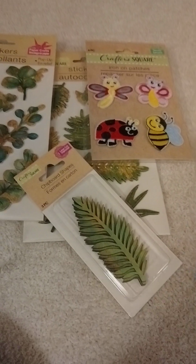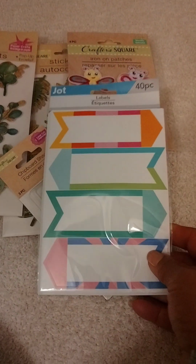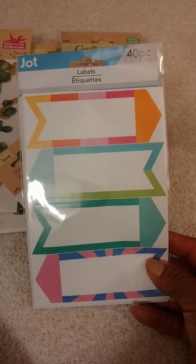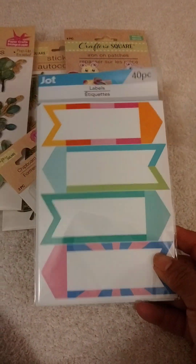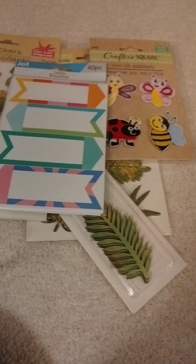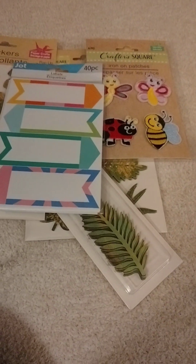I got these labels. And these bring 40 pieces. Got that.